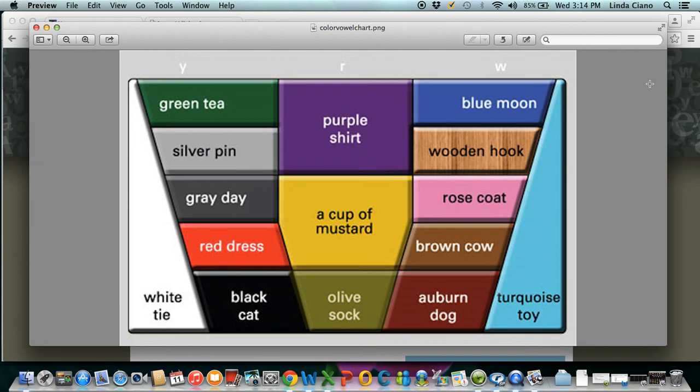That's right. It's been really helpful for the students to start at that cup of mustard sound and then shift up to purple. And this is something that, again, we demonstrated when we were in class, but you can't see us. All the sounds at the top of the chart, so green tea, purple shirt, blue moon, those sounds actually require you to say them with only a small opening to your mouth. So your mouth is quite closed. By the time you get down to the bottom, black cat, olive sock, Auburn dog, your mouth is wide open. So each step down that chart, your mouth is getting a little bit more open.